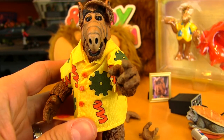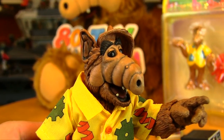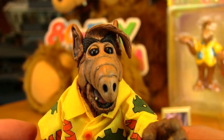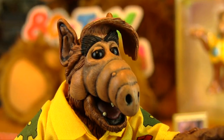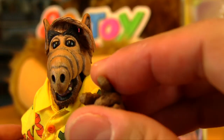This is a great figure. Really awesome head sculpt too. Some really nice shading on the schnoz. Got his trademark little, what are they, birthmarks? Warts, whatever they are.